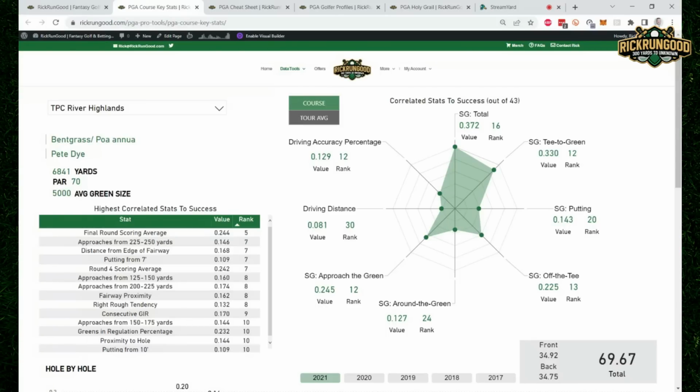Again, accuracy off the tee is the name of the game. That, along with strokes gained approach, are the two stats that kind of stand out in a big way when you look at the most correlated numbers. And of course, it is a Pete Dye design, so we can go and look at his courses that he was the architect for, because they tend to have these similarities and these subtleties and this kind of visual nuance that challenges these golfers at every single turn. So we've got ourselves a good one here.